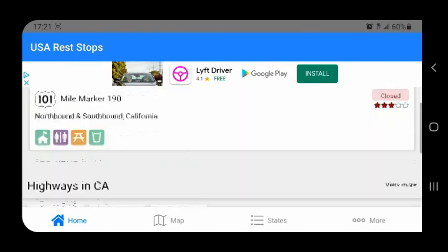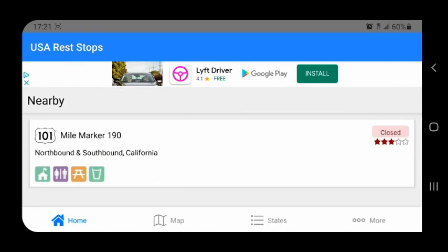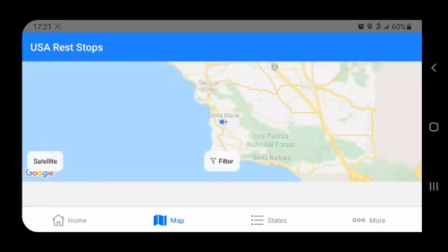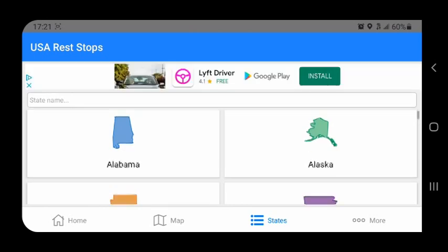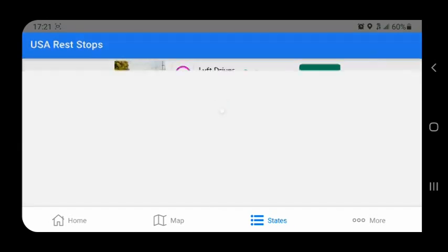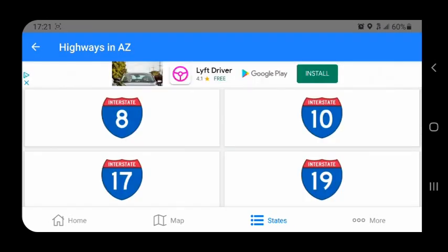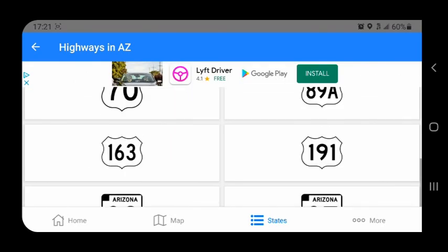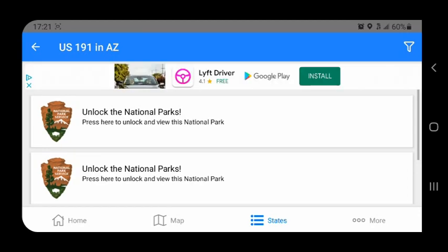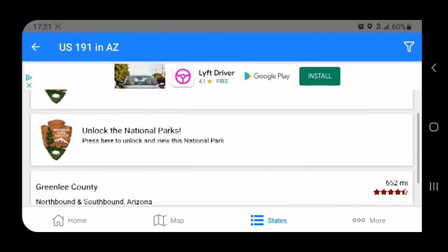So if I wanted to look ahead, plan my trip further, like if I know I'm going to be in Arizona at the end of the day tomorrow, let me check the rest stops there. So I can go to my states list and look for the map. There, Arizona. Now it's going to give me which interstates I'm going to be driving through while in Arizona. So let's just pick a random one. I'll say I'm on the 191, and there you are.